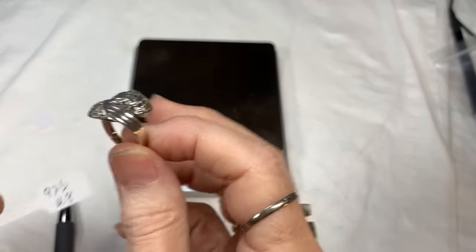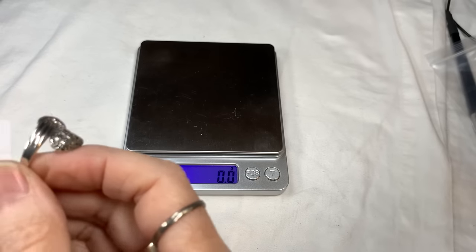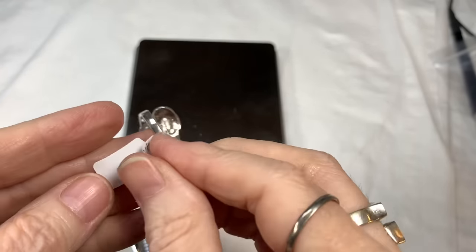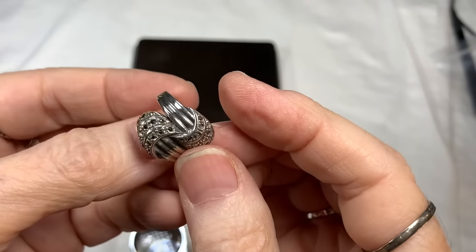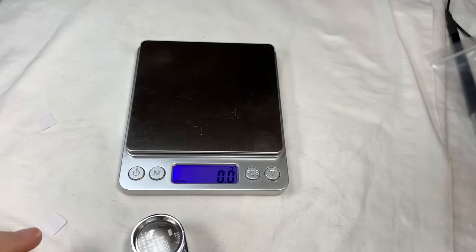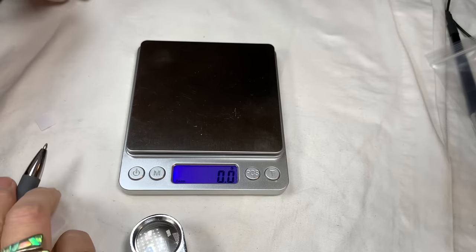And let's see. I'll price this one at $30. So $30 for this one. So just let me know the timestamp and which ring you want. I'll put my price on it too.